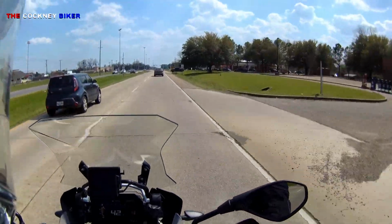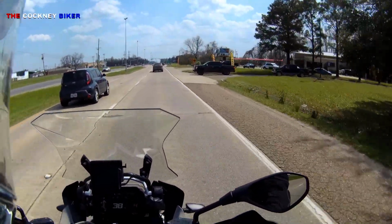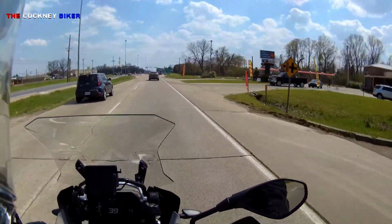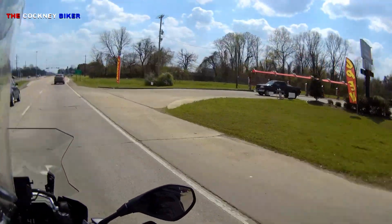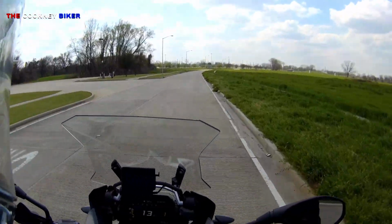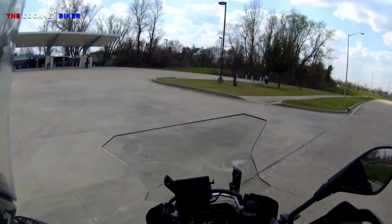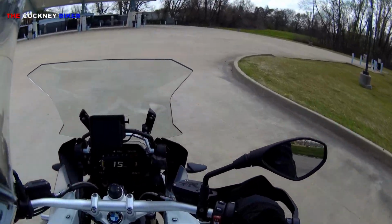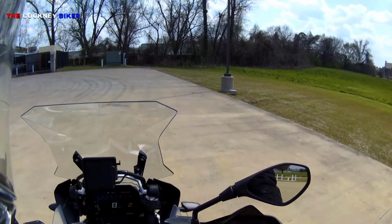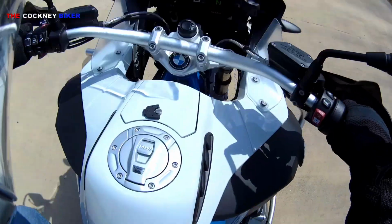But considering most of my riding life is on the straights or on nice tarmacked pavement, I mean, brakes are as brakes are. The stopping abilities of this, I mean, it's got ABS. Right, let's kick that up. Oh, where's neutral? Come on, there you go.